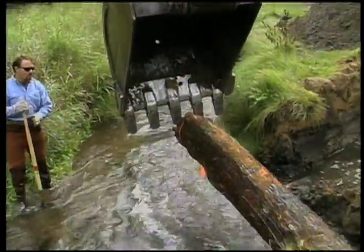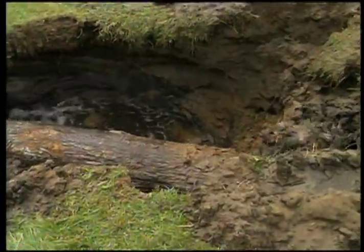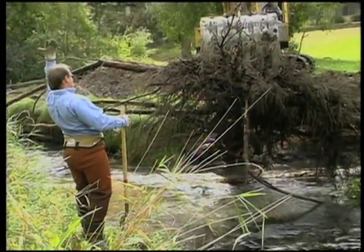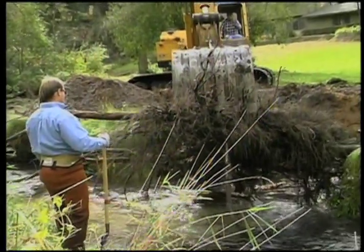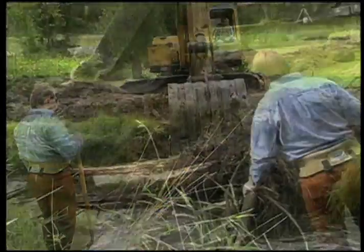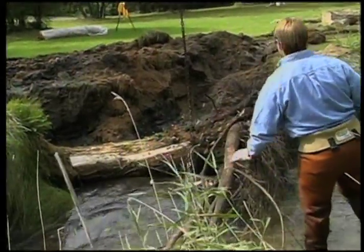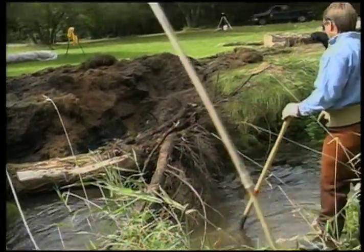And with my direction, the willow trunk was lifted up and driven down even further into the stream bank. Next, the root wad was carefully placed on top of the trunk. Notice that the roots are directed upstream. By doing this, we greatly increase the surface area along the stream bank. This additional surface area increases friction and creates a stronger resisting force on the edge of the stream.